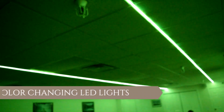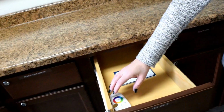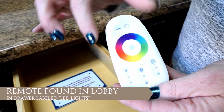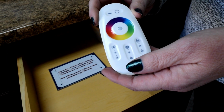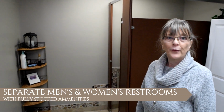When you're using our color-changing LED lights, you'll find the remote control to access it right here in our cabinet. You'll just take this remote here and turn on the lights and turn them off, along with picking your colors and your design.